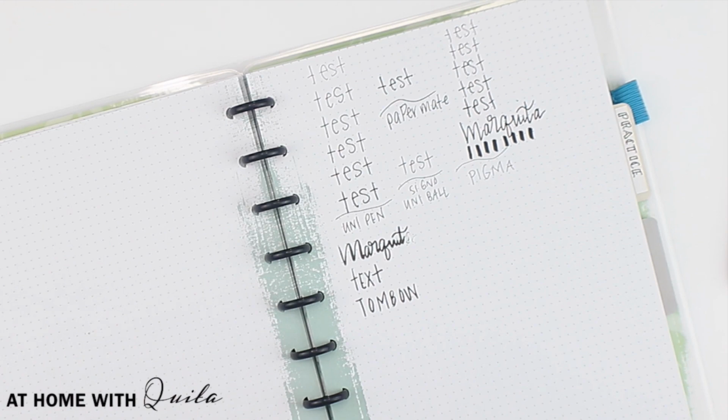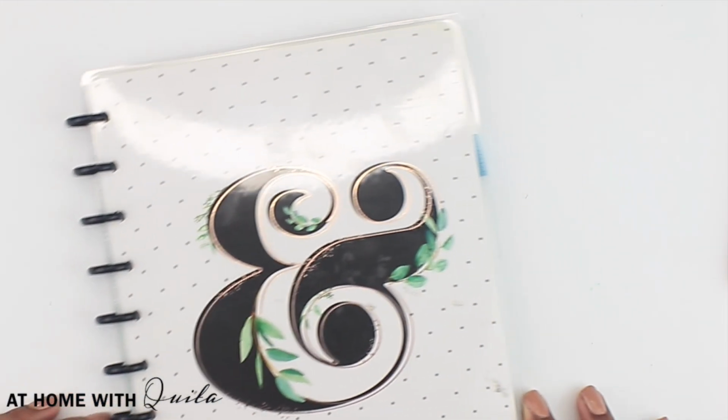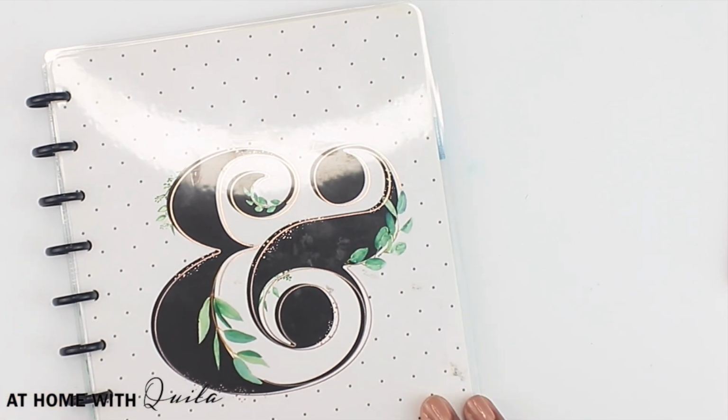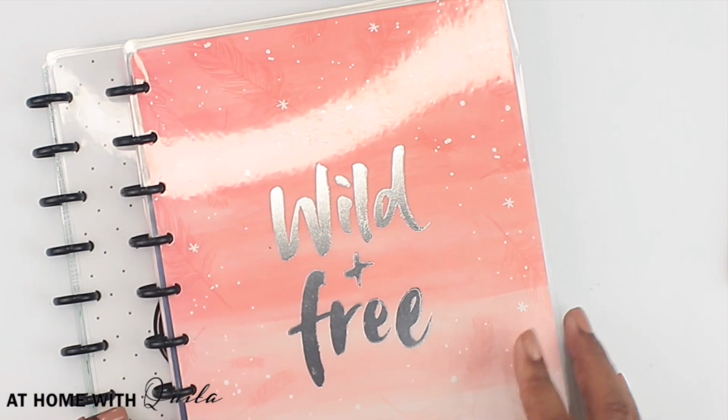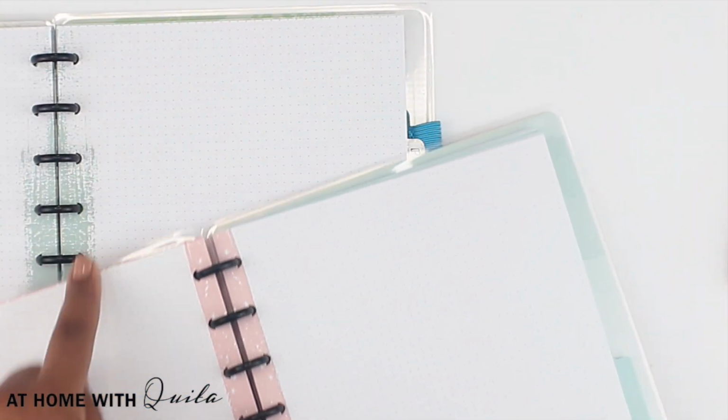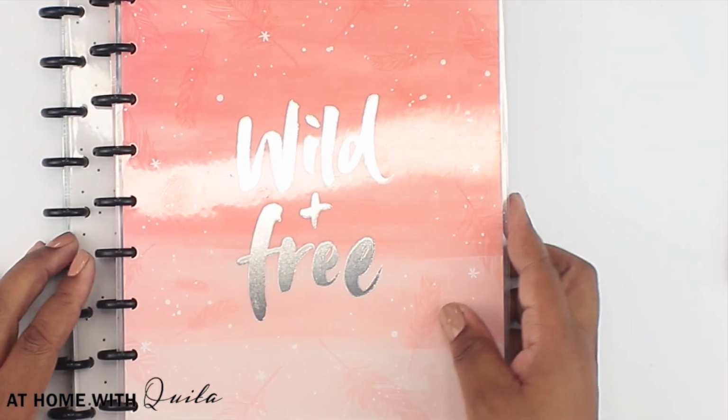So next thing are notebooks. I'm going to show you all of the notebooks that I have. Again, this is one of them, which I was doing the test in. This is the notebook by the Happy Planner called the Happy Notes. So I have this one, and I also have this one. You guys have seen these before. So this paper looks different from this paper. So it's going to be nice to have a little change up from time to time. But the borders here are different on the inside. So super cute. So that's what I've got to do all of my bullet journaling in.